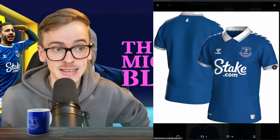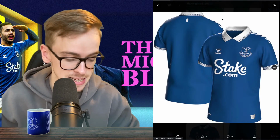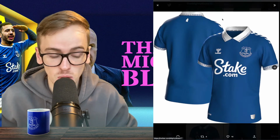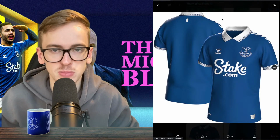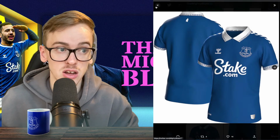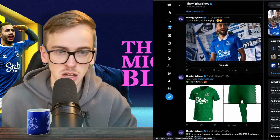Again, that is the symbol or the badge that was obviously used on last season's third kit. Will we see that being used again as a main crest on this season's away kit or this season's third kit? We will have to wait and see. But it certainly seems like it has been introduced more and more because obviously it is now being shown on the home kit as well, albeit not on the front of the kit, but certainly on the home kit.